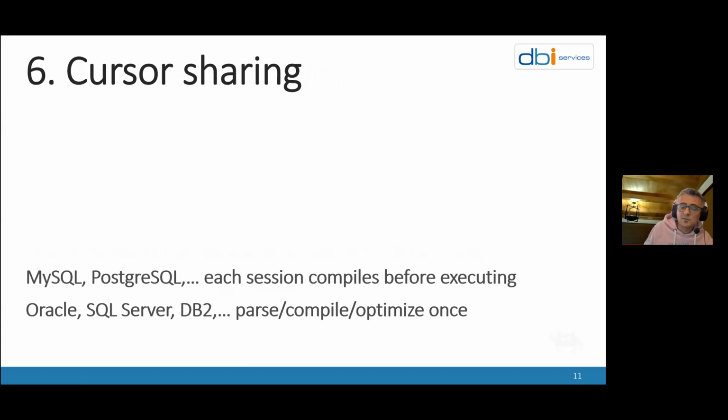Now cursor sharing. Chris Antonini explained a lot about what Oracle does with cursors. And I'm just saying here that basically these things are available in commercial databases and not in open source databases. MySQL and Postgres will compile each statement executed. They don't have a shared pool that tries to keep the execution plan optimized and reuse it for other queries.